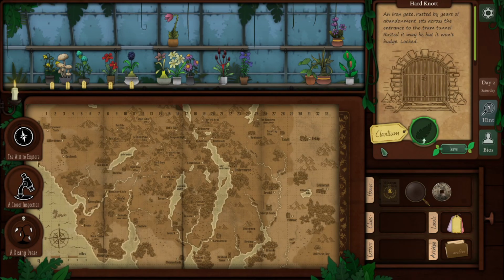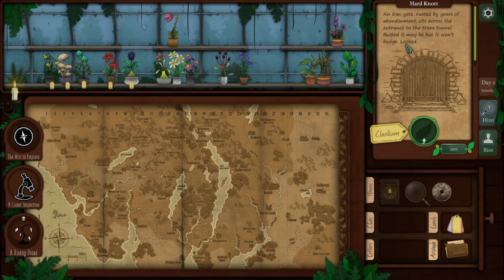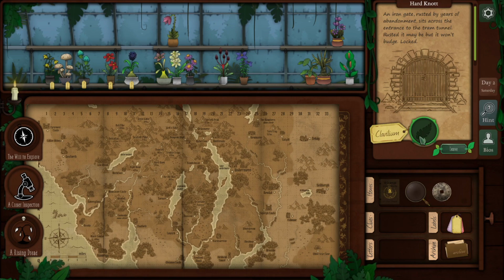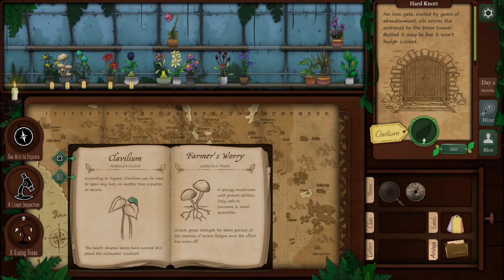An iron gate, rusted by years of abandonment, sits across the entrance to the tram tunnel. Rusted it may be, but it won't budge. Locked. So if we give it clavilium? I'm guessing that's what it's trying to tell us here. According to legend, clavilium can be used to open any lock.